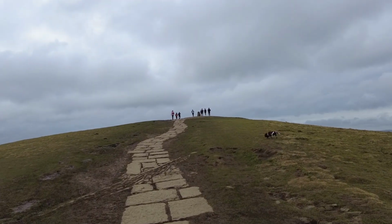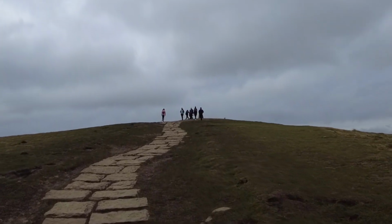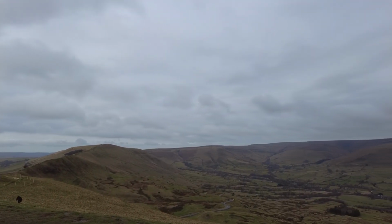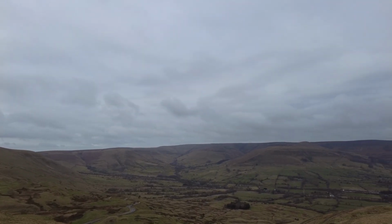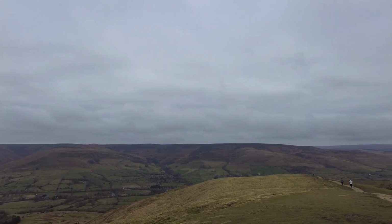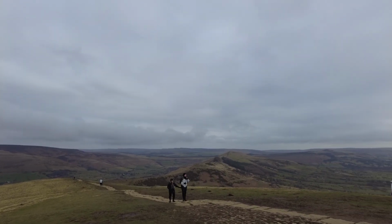First trig point of the day, Mam Tor. Obviously quite a few people there. Here's Mam Tor trig point. Wind's picking up. We're going to be heading along the ridge all the way around over Kinder, carrying on round and getting to Win Hill.